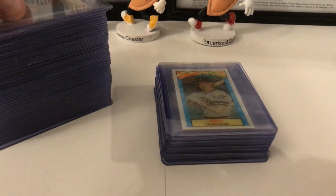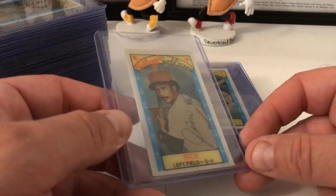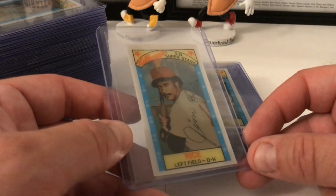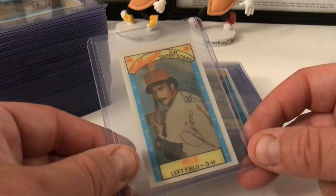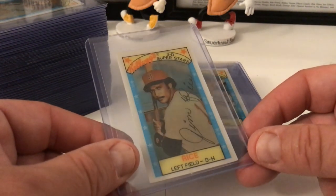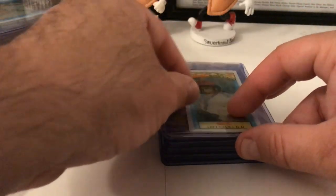These are 40 years old, and I think I had two cards out of this set that I pulled out of Raisin Bran boxes. I think there's Dave Parker, which is in here. And there's one other one, and my mind will probably get the light bulb going on once I hit it. There's Jim Rice. James Edward Rice. Beautiful card there.